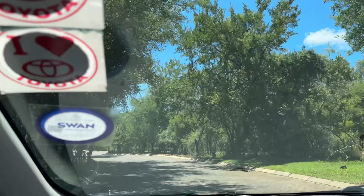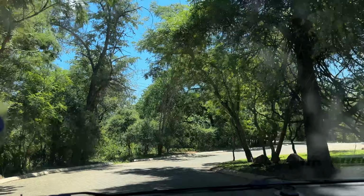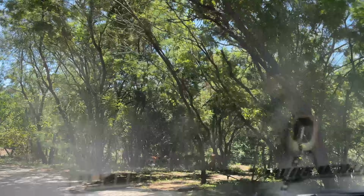Before checking into the next hotel, we are going to visit the museum, because check-in is at 3 and we still have some time. So let's use it by visiting the museum and getting to know the history and everything about this little town, Livingstone. So we are going outside of the hotel.